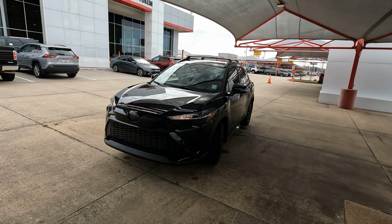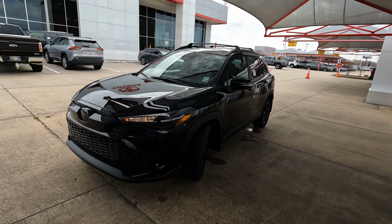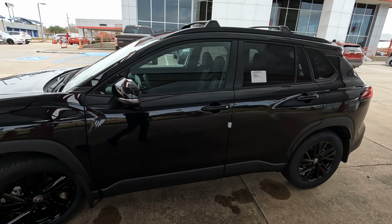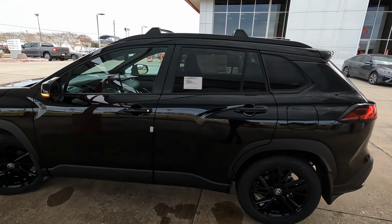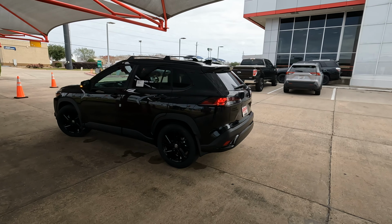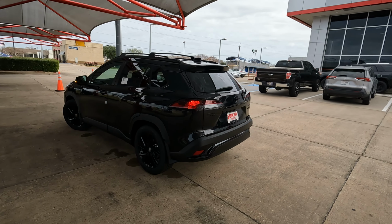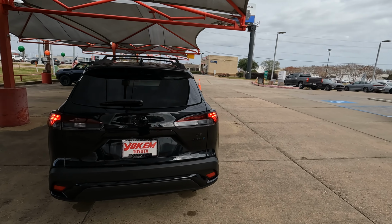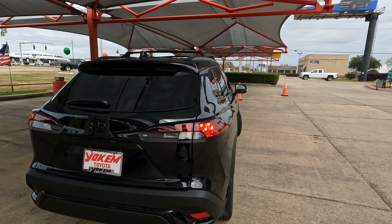So tell me what you think. Is the 2024 version of the Toyota Corolla Cross Hybrid the best hybrid compact crossover SUV? Considering price point and all of the features you get, no matter what trim level you go with, it's going to be all-wheel drive. There's quite a bit going on here, but I'm curious to receive your feedback. So tell me what you think.